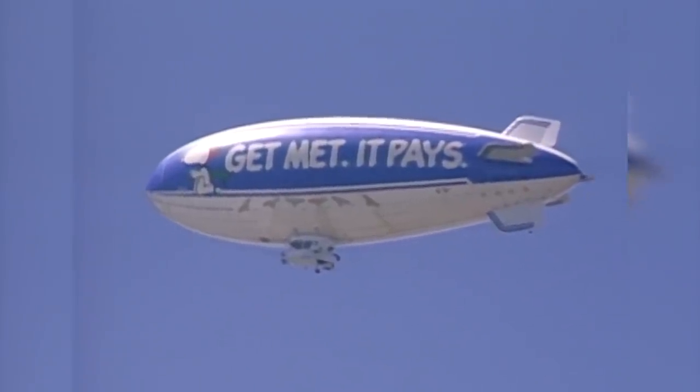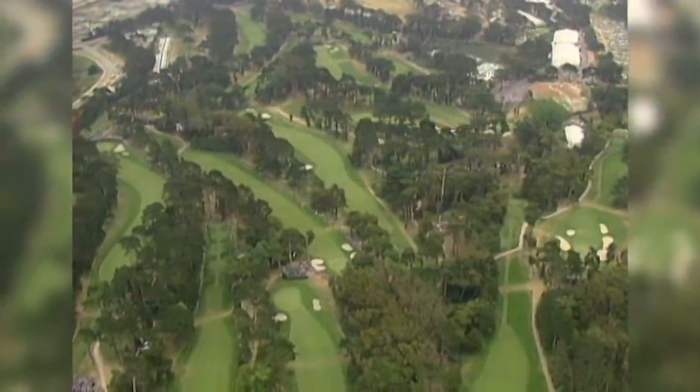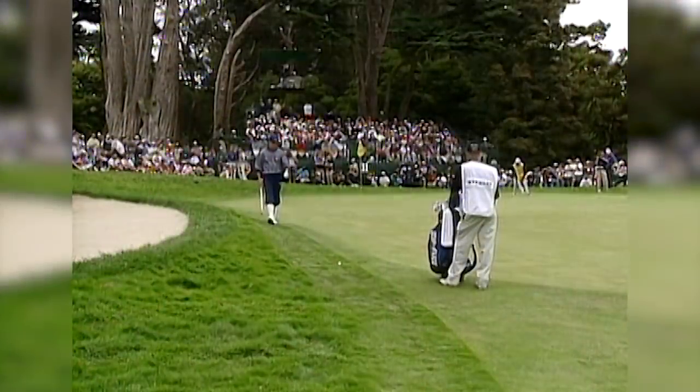Final round of this U.S. Open Championship. Payne Stewart, his lead has been pared to just 2, and he's at 11.